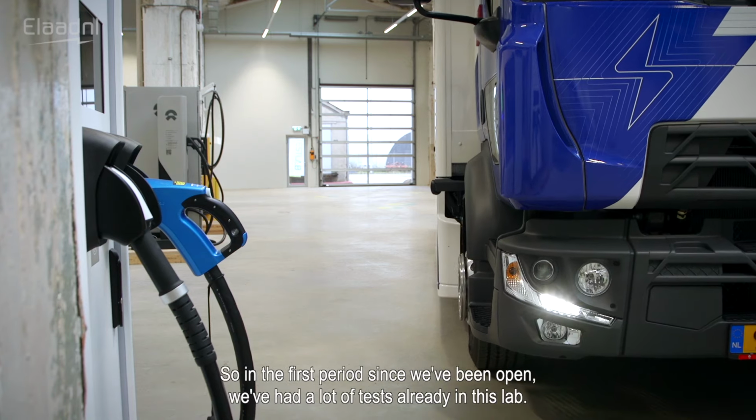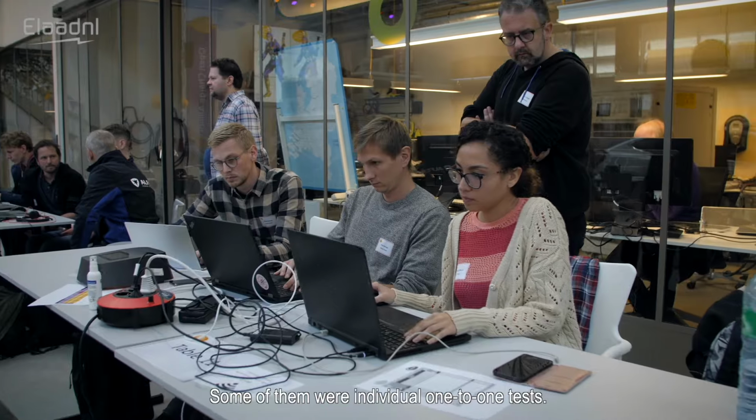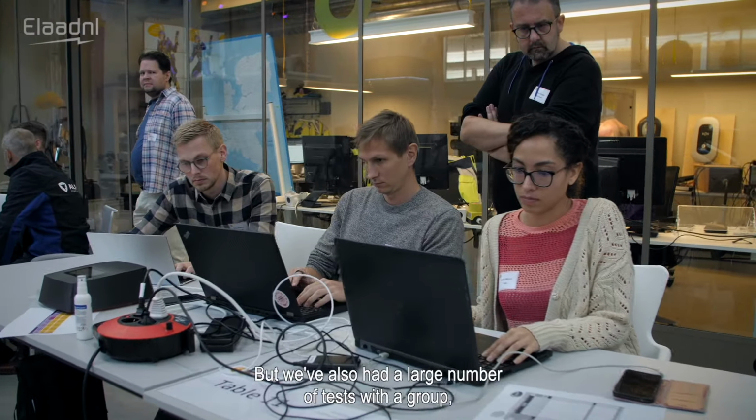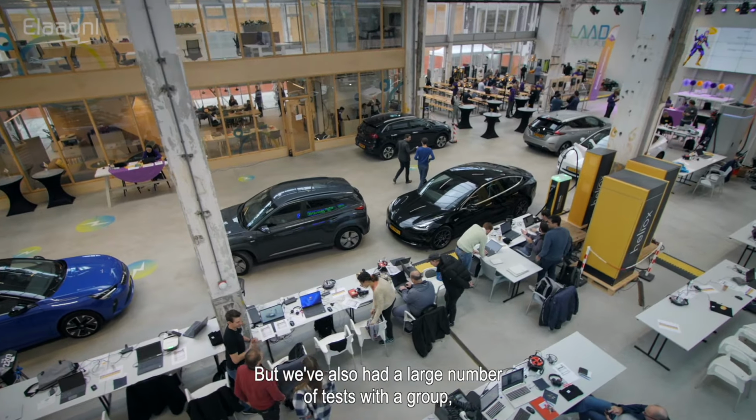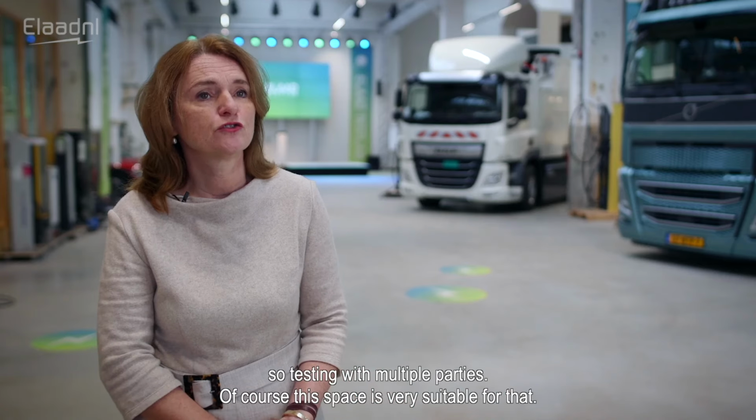So in the first period, since we've been open, we've had a lot of tests already in this lab. Some of them were individual one-to-one tests, but we've also had a large number of tests with a group. So testing with multiple parties, of course, this space is very suitable for that.